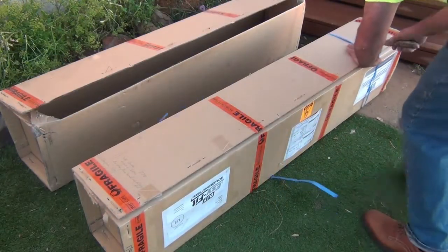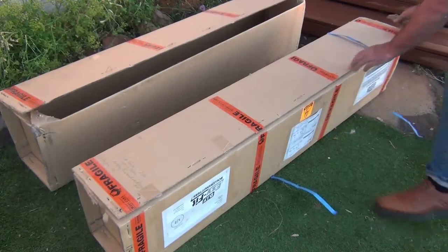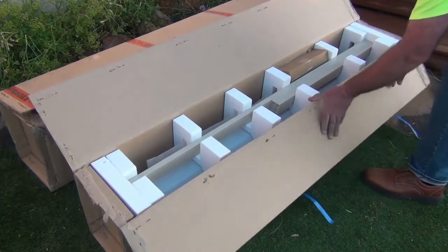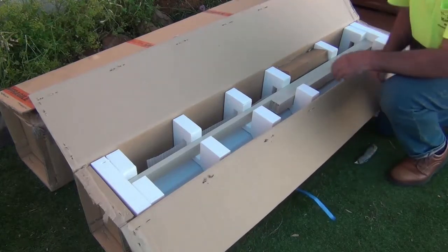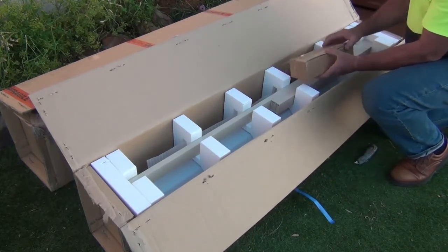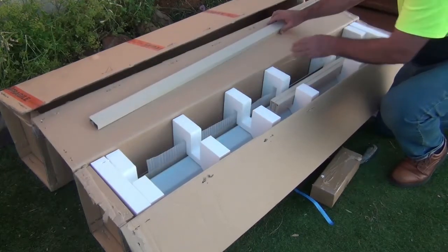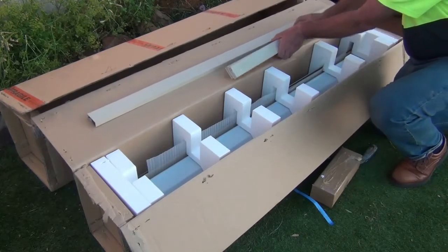I ordered the EzyFit Roller Shutters at Bunnings and they were delivered directly from the EzyFit factory to my address. All the components come securely packed with easy to follow instructions.